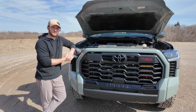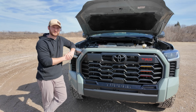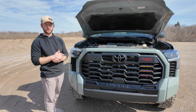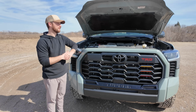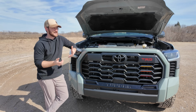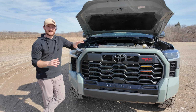The obvious drawback when looking at this new engine is all the recalls it had. It had the first round of recalls that was over 100,000 trucks. And then it had the second round of recalls that went all the way up through the 2024 model year, 1 month before my build date. So I am not part of the recall at this time. Who knows? Maybe they'll extend it again. It seems a little odd what's going on in that department, but that aspect can scare a lot of people off.